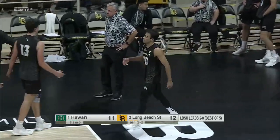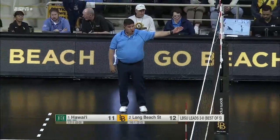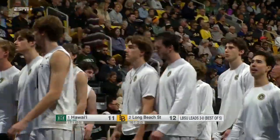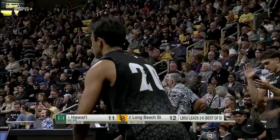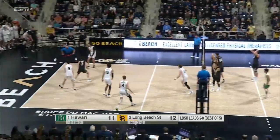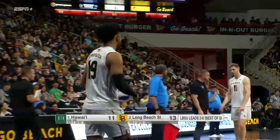1 point lead for Long Beach State. Kind of been going back and forth here with your setter with information. They got enough going on trying to manage the court. And that call is confirmed, that ball is wide, out of bounds. Now Keone Thim going back to serve for the Rainbow Warriors. Rose has that high toss, and the velocity on the serve goes out of bounds. So maybe Long Beach State doesn't get the point on the challenge, but they get rewarded on a missed serve.